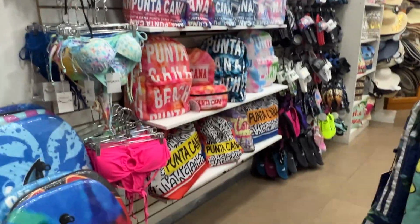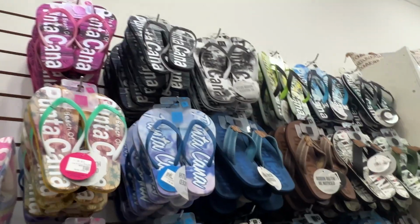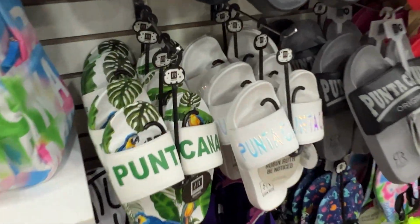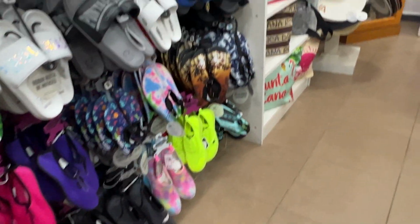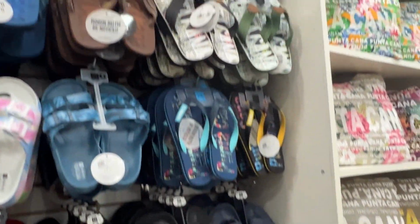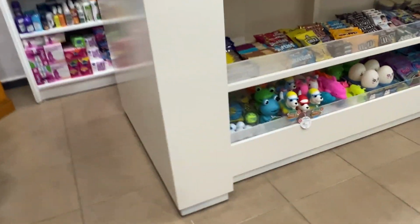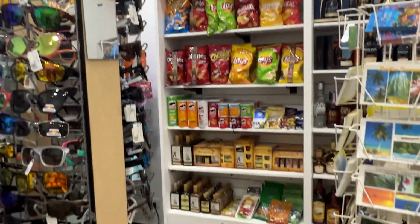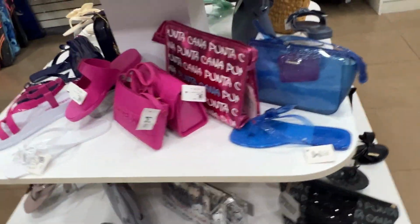I need a slip. As I'm here, I remember. Hola. Bien. Muy bien. I need the slippers as I'm here. These are so cute. Ooh, I love this green one. This green one is really cute. I know they had regular slippers too. Oh, those are cute.